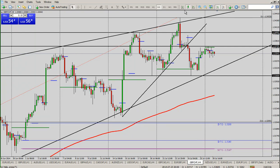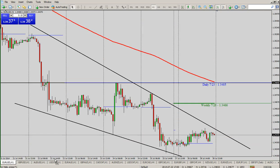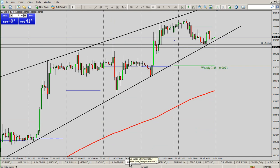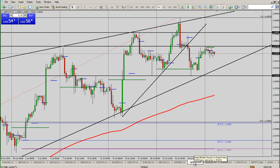So those are all the setups that I'm looking for right now. I think I lied to you. I think I said there's 5, and then there's actually 6. So we have Euro Dollar, Dollar CAD, Aussie New Zealand, and Dollar Swiss franc. That was the 6th one right there. And then we have Euro Pound and Pound Swiss franc. So these are all great looking setups.